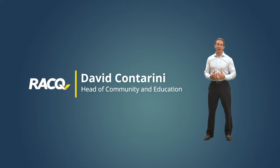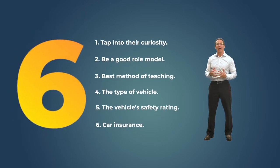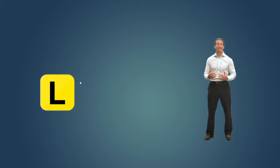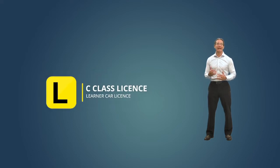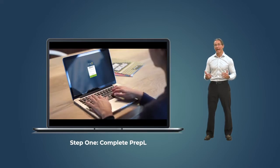In the previous video, we discussed 6 ways to prepare yourself as a parent to set your teenager up for success before they start to drive. Let's now look at the process for obtaining a learner car license in Queensland, what's referred to as a C-Class license. Step 1 is for your teenager to complete Prep L.